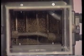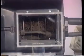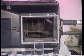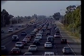The evaporator core is that part of the air conditioner system that cools the air before it comes out of the vents. In cooling the air, the evaporator core also dehumidifies the air. That is, it takes water out of the air as condensation. That is what comes out of the drain of the evaporator core and makes the puddle of water under your car when your air conditioner has been running.